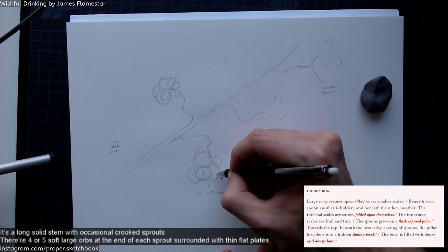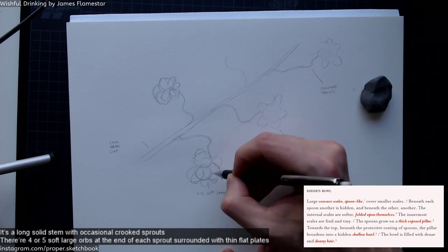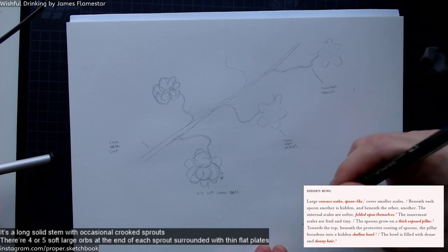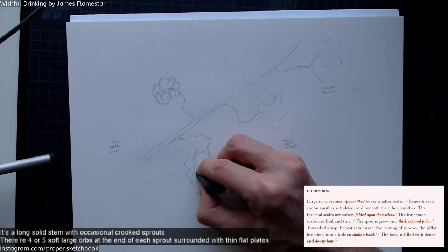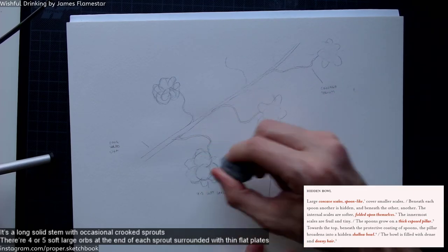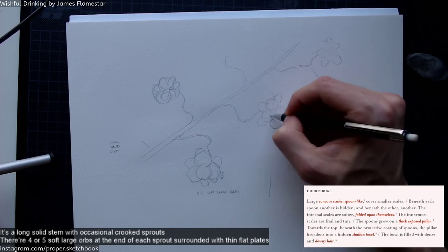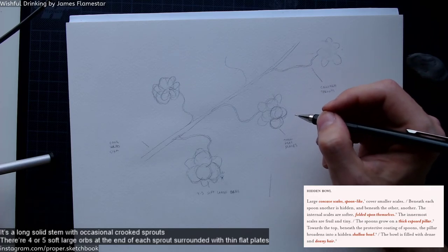I really want to find my eraser. Don't want to stop now. The plates can be very, not the stems, the crooked sprouts. I think it's actually really important how long they are, but I don't want to ask how long they are because I don't want to change them if they're different. But it's fun that when you're describing something, you think you're describing it in details, but then all these little things.